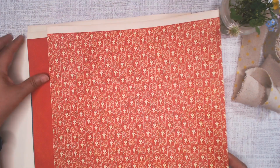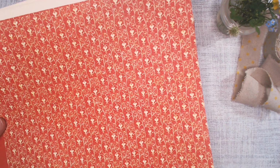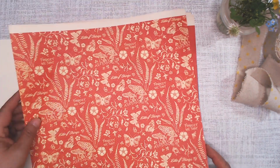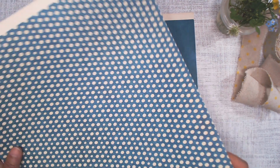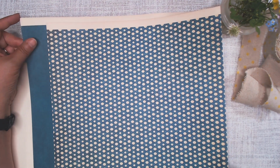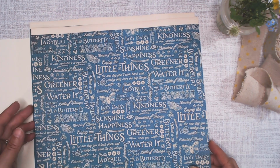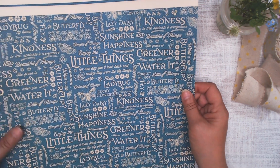This red has the bleeding hearts. And this red is, again, all of those stylized flowers. And here's this pretty blue turquoise. And it's got the dots, which are replicated in the mushrooms. And this one has all of the words. I always think these make great back covers.